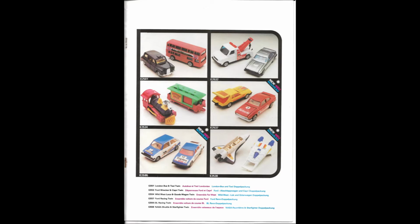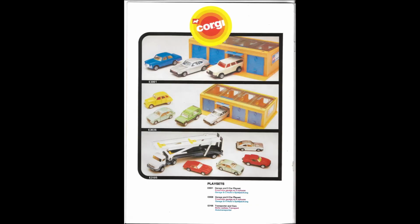Because obviously being a trade catalogue, it's just showing the various ways in which they could be sold. And then this was, I think, another company did this as well, where they started selling cars in garages. So these are sold as play sets, but basically it's just cars in garages, or on a car transporter in the case of the bottom one there. So I don't think there's anything shockingly new in there. I think it's just a way of getting a few at a time.